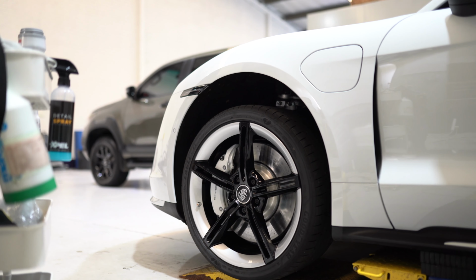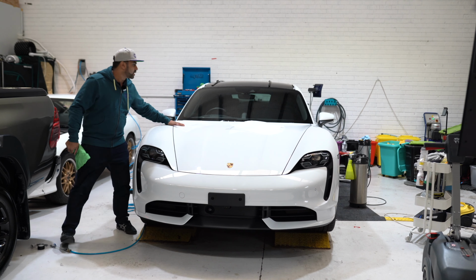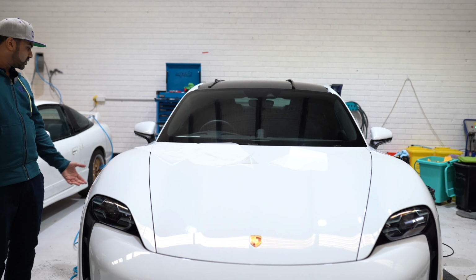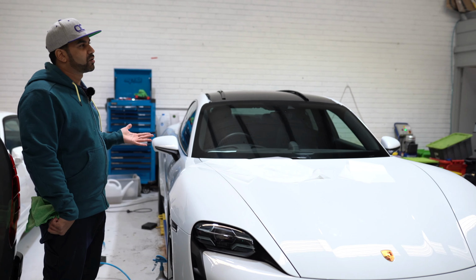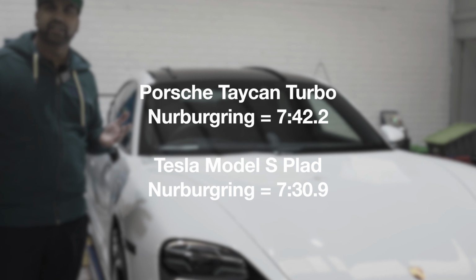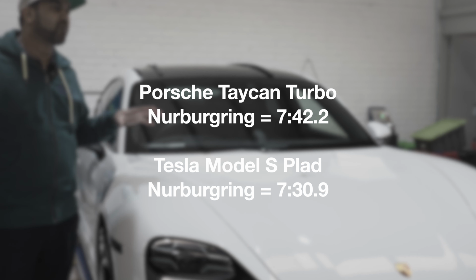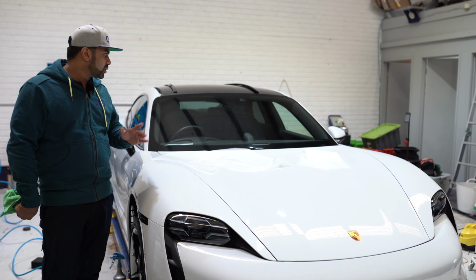We've done most of it. Just need to do a few more bits and pieces, put it back together. We've got some detailed small bits here, so we've got the headlights to do. And yeah, this is an amazing car. This or a Tesla Model S Plaid Edition. What's got a faster Nürburgring lap time? I think it's irrelevant, because even if the Tesla is faster, I think this is meant to be more consistent. Apparently with these, you can actually do the launch control multiple times.